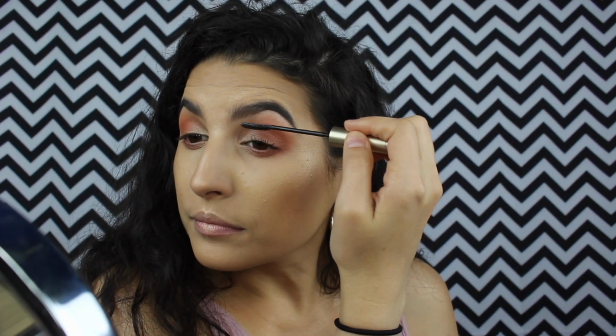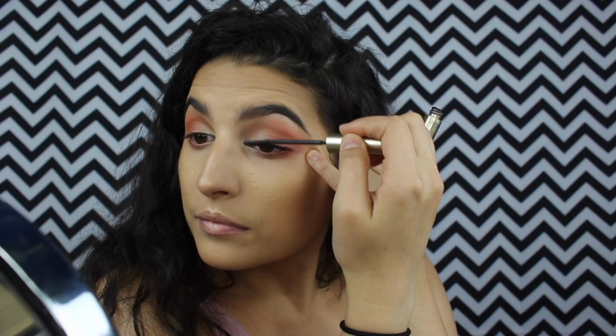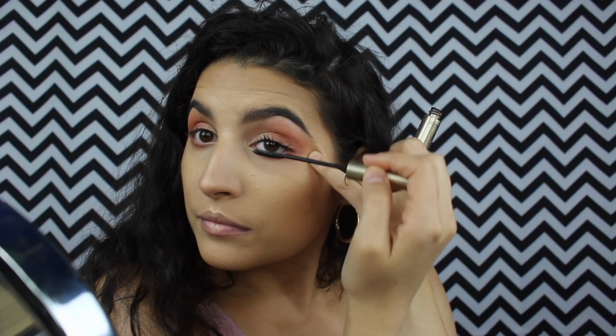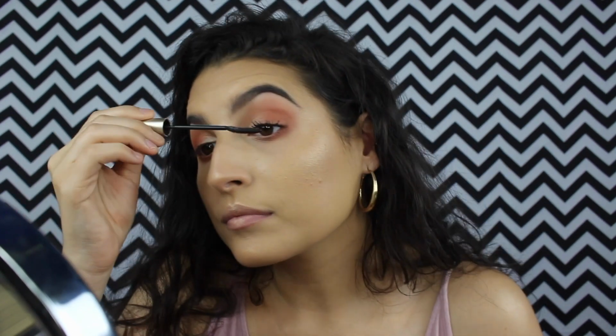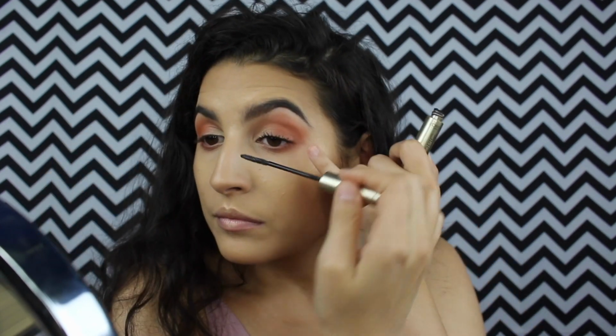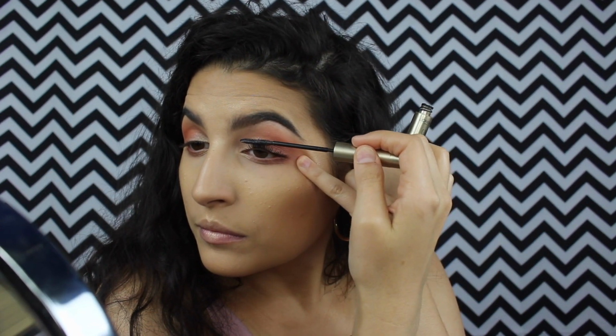It is so lengthening. It looks amazing on. If you curl your lashes and then pop this on, your lashes just grow. They look so beautiful, and it's a very black color, so it's fantastic for wearing with falsies because it helps fuse the situation into the falsies.